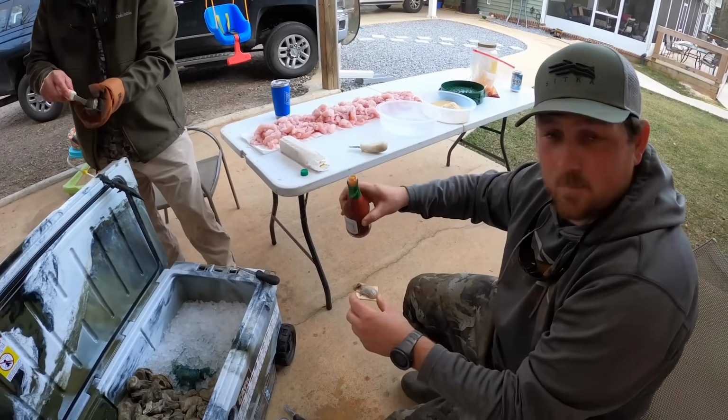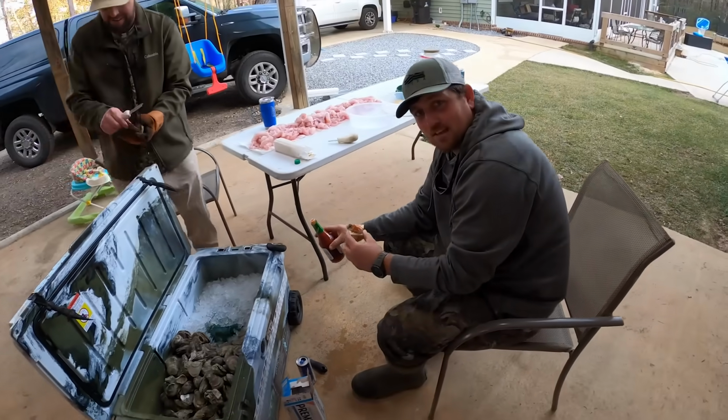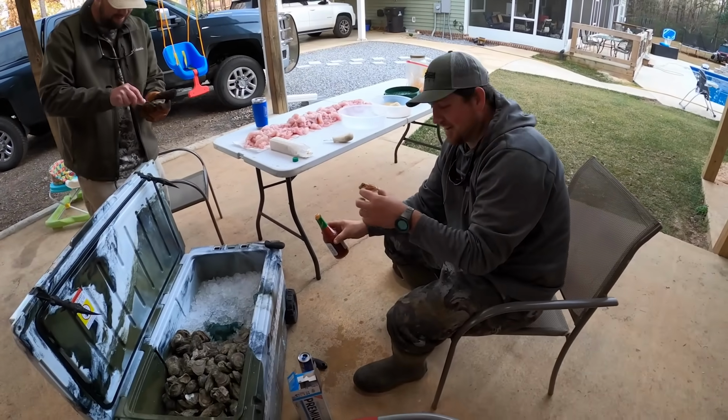Have we stopped in the last, what, more than 48 hours? Well, about, I've dragged 62 bucks, I've tracked 2 does, and I caught 19 fish.